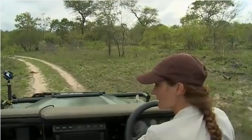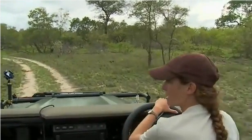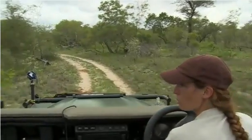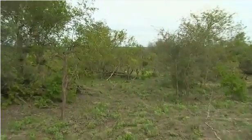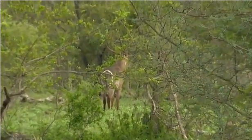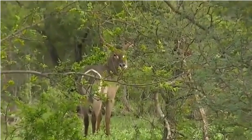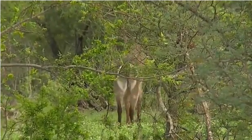Mr. Waterbuck, your timing is impeccable. Let's go a little bit forward, see if we can't get a nice view of this waterbuck bull. Oh, it's all right, boy. Don't run away, it's okay. Nope, he's off. He's had it. Beautiful waterbuck bull. I love that backwards over the shoulder look that waterbuck do.